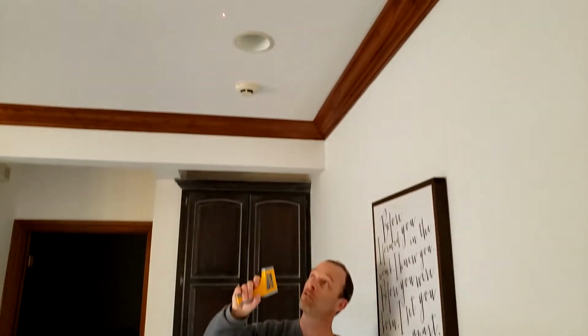Another side benefit of these infrared thermometers, they shoot a little laser dot there. You can have fun with your cats or dogs, them chasing this little dot. Let's go.